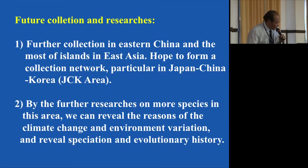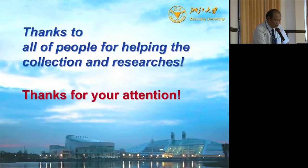I think for the collection in East China and most of the islands in East Asia, I hope to form a collection network, particularly in Japan, China, Korea, which we call the JCK area. Second, through further research on more species in this area with Japanese and Korean taxonomists, we can reveal the reasons of climate change and environment variation, and reveal speciation and even evolutionary history. So thank you very much.